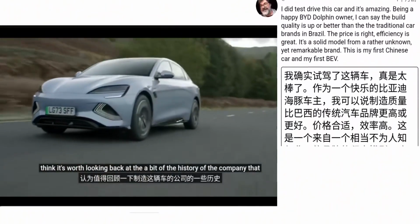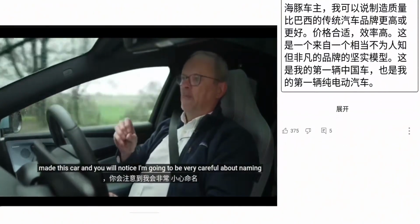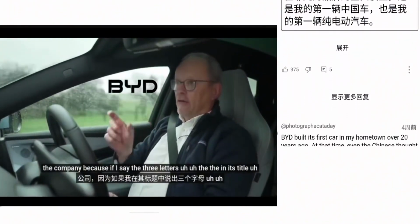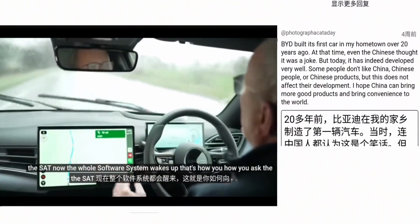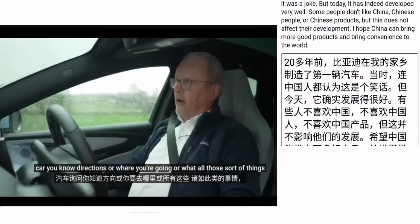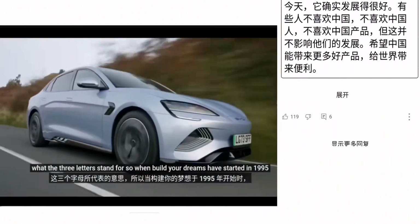I think it's worth looking back at a bit of the history of the company that made this car. And you will notice I'm going to be very careful about naming the company, because if I say the three letters in its title, the sat-nav, the whole software system wakes up. That's how you ask the car directions or where you're going or all those sort of things. And so I can't say the three letters. So I'm going to say Build Your Dreams, which is what the three letters stand for.